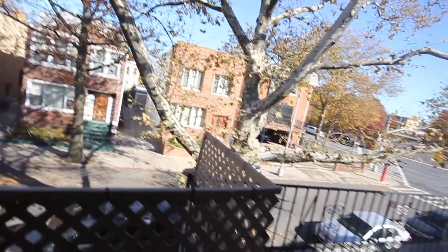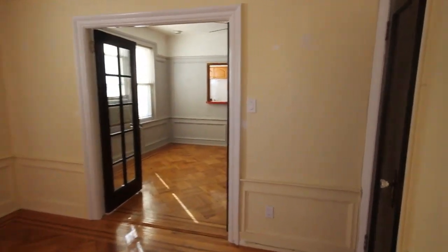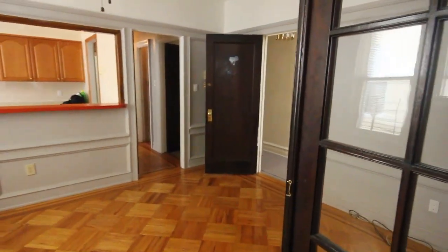We're in the prime part of Bay Ridge on 79th Street. This cozy area has a closet. It has French doors that can be closed for privacy.